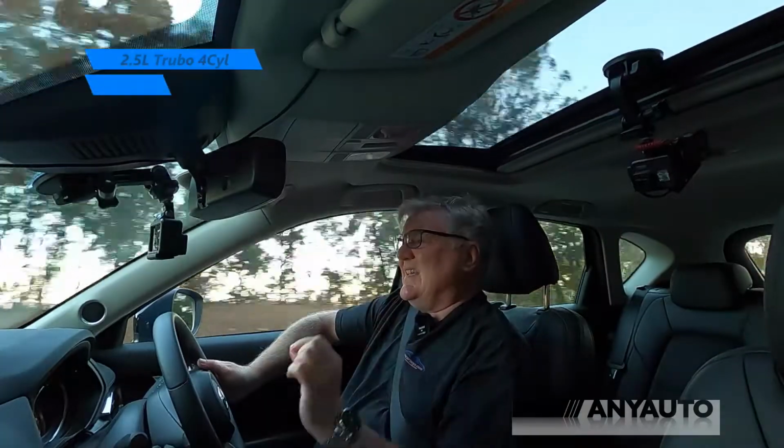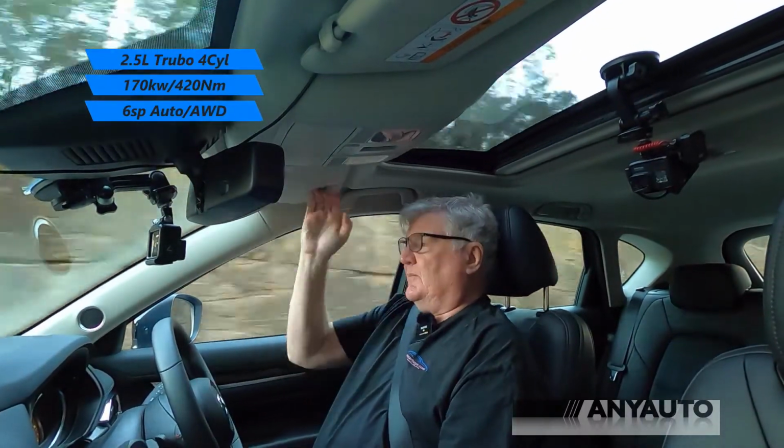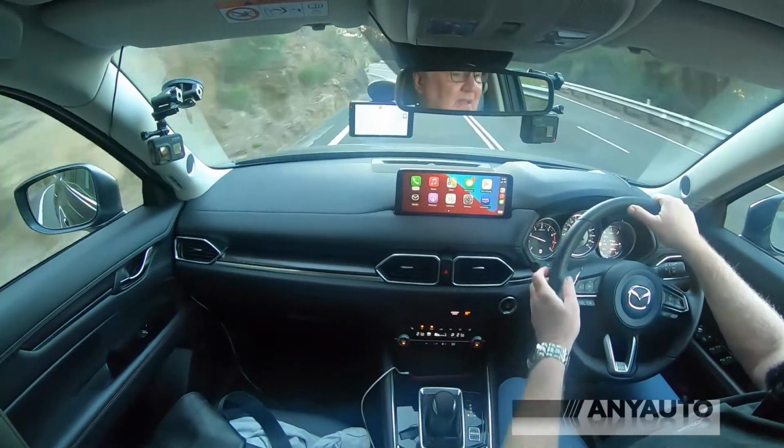Now I've got to say the acceleration from that 2.5 litre turbo is plenty, and it's because it's got lots of torque. Put that up. Now you'll notice on this relatively low speed, twisty road, the ride is superb, and I'll point that out again when we're on the freeway. This really is the business.